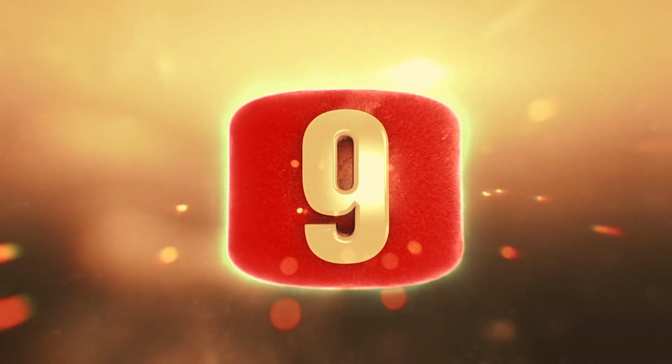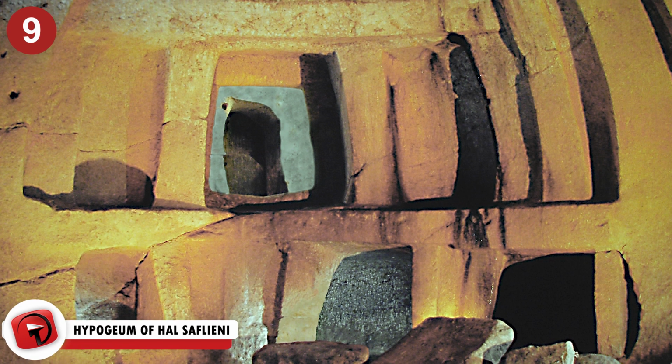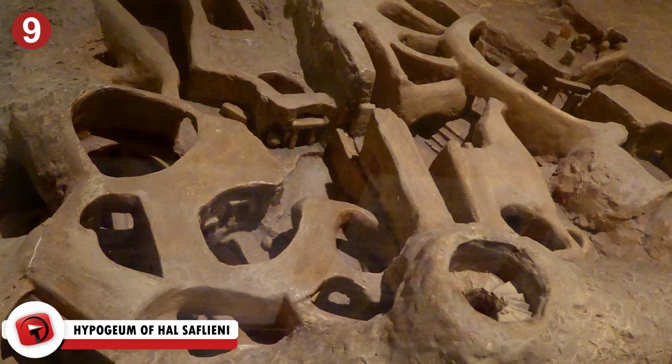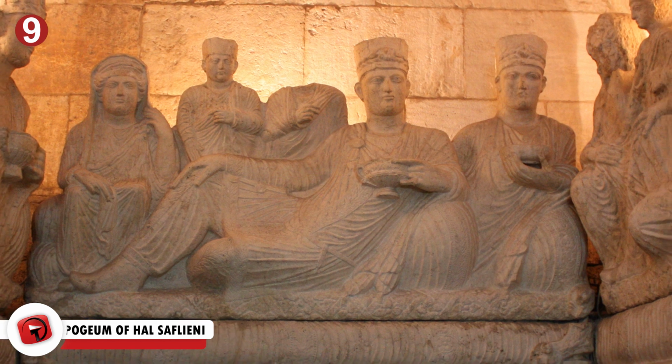9. The Hypogeum of Hal Saflieni, Malta. This UNESCO World Heritage Site is deemed the oldest prehistoric underground temple in the world. The whole site is eerie and stories of the paranormal abound. The site has some unusual acoustic qualities within the underground chambers.